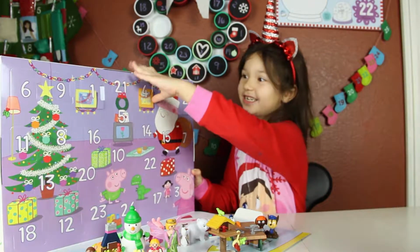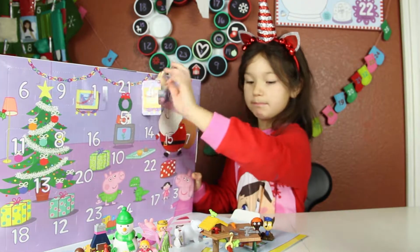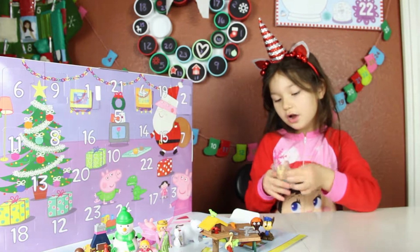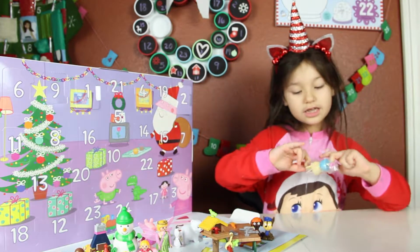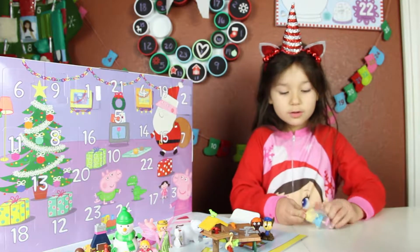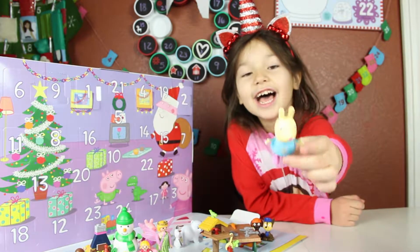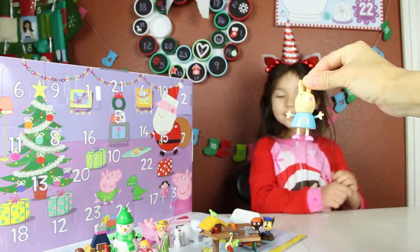So where, oh, you already know where number 4 is. Peppa Pig. Oh, it's Rebecca Rabbit. Miss Rebecca Rabbit with a snowflake on her dress and pink shoes. Aww. It's your true colors because the bag, I know it's clear, but this one you bring out the back, it shows true colors. That's right. Oh, she's cute. I like the snowflake on her. Oh, she is really cute.